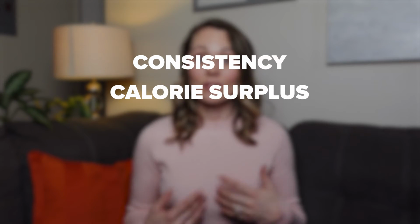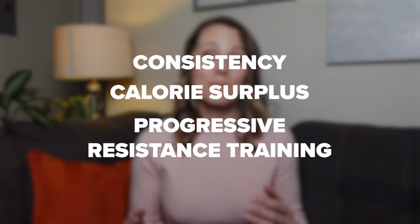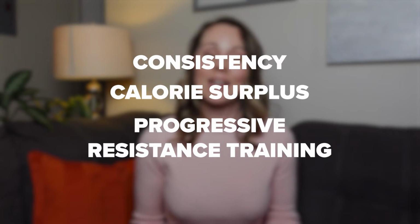Now that we've told you our top 5 apps for weight gain, here are a few tips for making those apps work for you. Consistency is key. You gotta stay in a calorie surplus with the correct macronutrient breakdown, and keep training hard by progressively increasing the resistance and weight that you use.